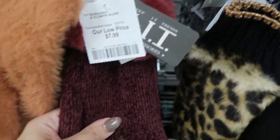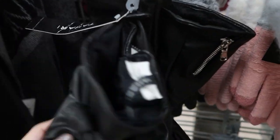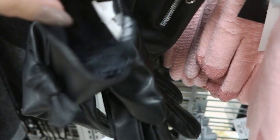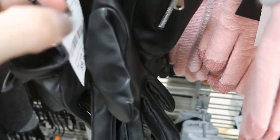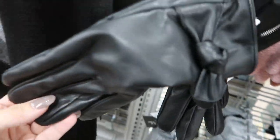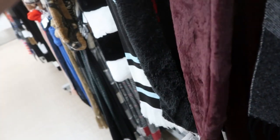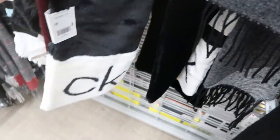$7.99. The fur trim, $7.99. Tahari faux leather. I think it's faux leather. Yeah, polyester, these are $9.99. It's really cute with the bow. Nice little fuzzy, cozy scarf from Calvin Klein. This is $14.99. They have it in the gray and black.